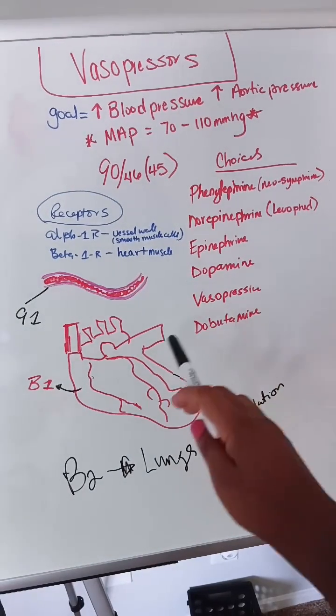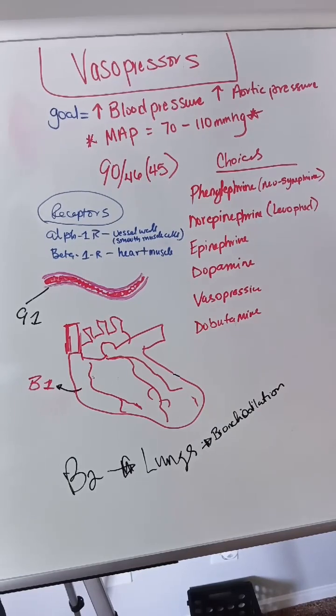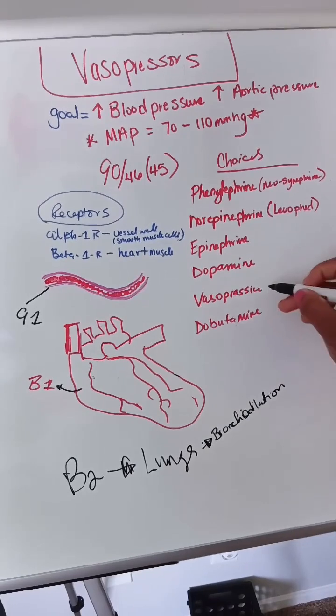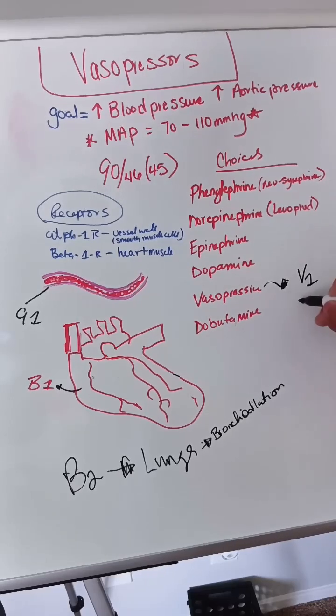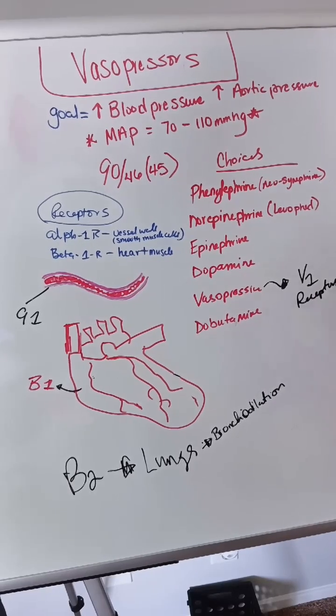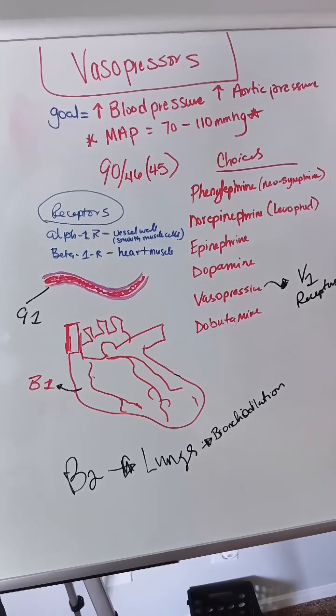Let's talk about the next one, vasopressin. Vasopressin does not stimulate alpha or beta receptors. Vasopressin is special, okay? That is probably the only one that is super special. So vasopressin is going to stimulate what we call V1 receptors, which causes blood vessels to constrict. Okay, that's the only one that's different.